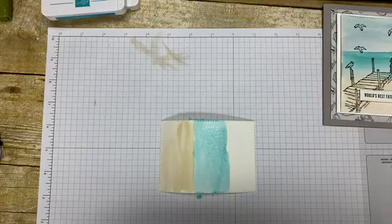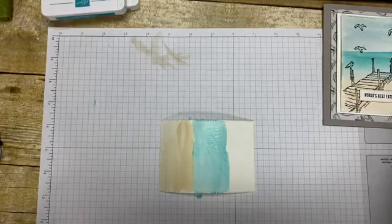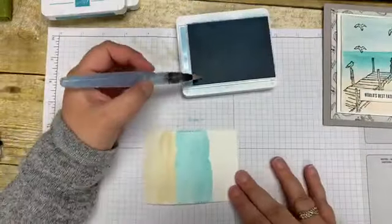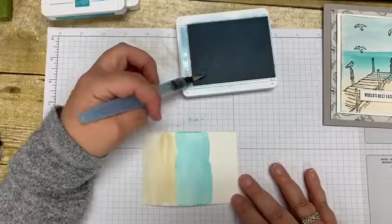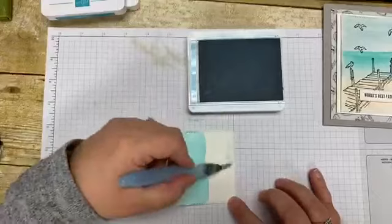And now I'm just going to do the same thing. I'm squeezing this out, and it changes over pretty quickly. I'm using a dirty cup, which is why I don't want you guys to see it. So anyway, and now I'm going to go ahead and top this top part off with the Pool Party. Or no, this is the Balmy Blue, and I'm just going to do the top.